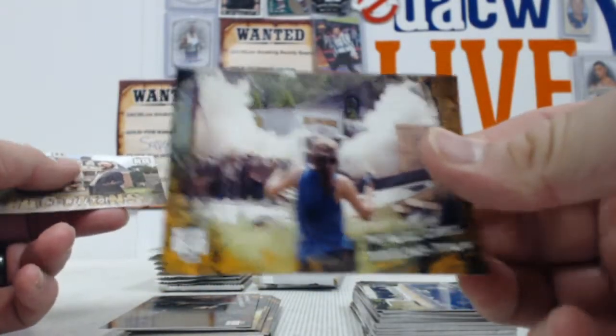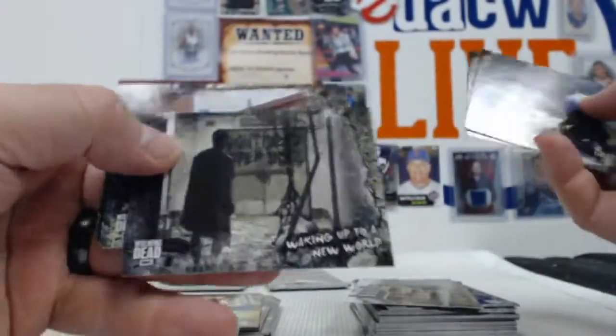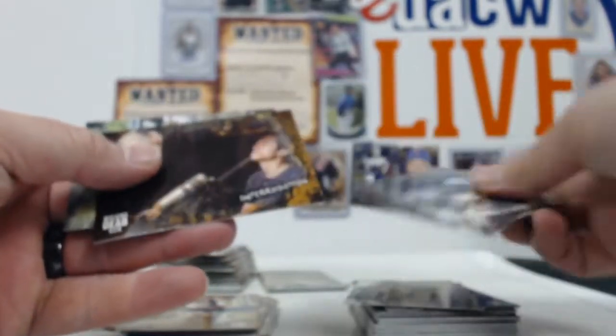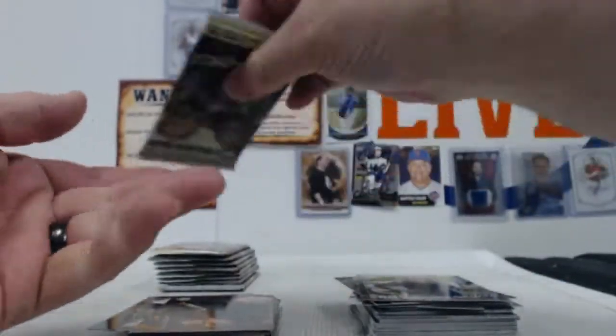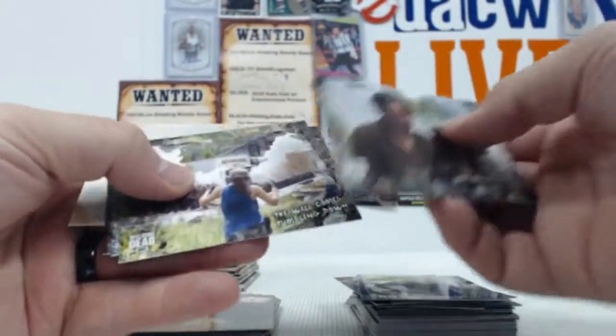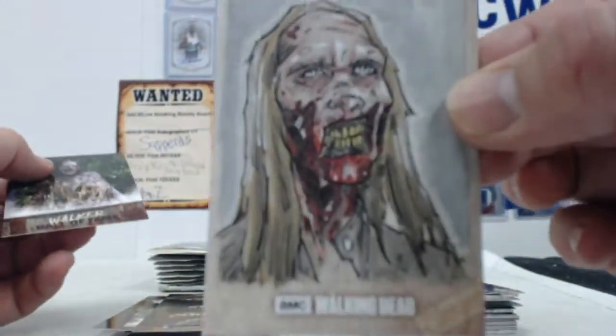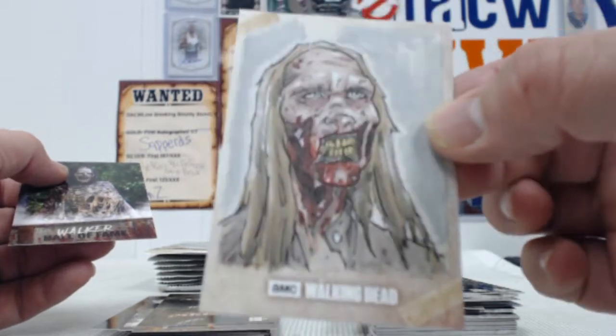The wall comes tumbling down. Hilltop right there. Gregory. That's a throwback shot right there. Another interrogation. Lori Grimes. Ooh. Alright, here we go. Some extra bonus for you. How about a cool sketch card? A Walker sketch card. Awesome.